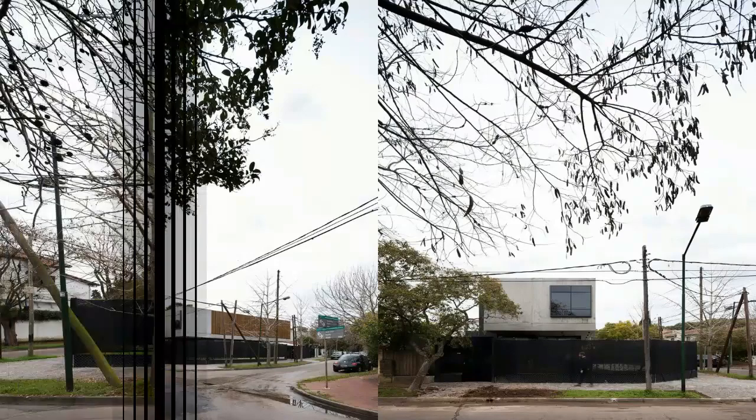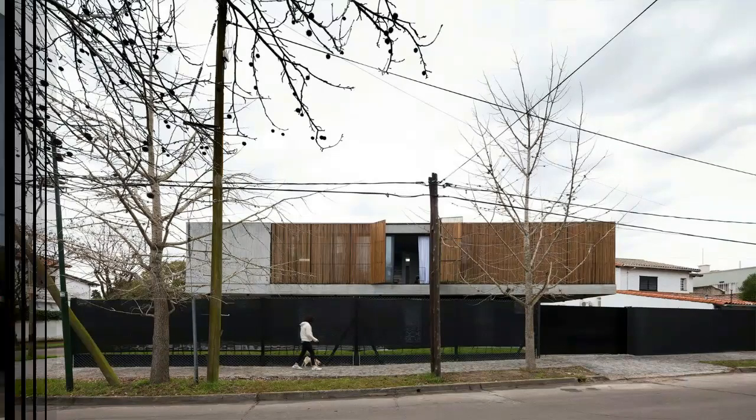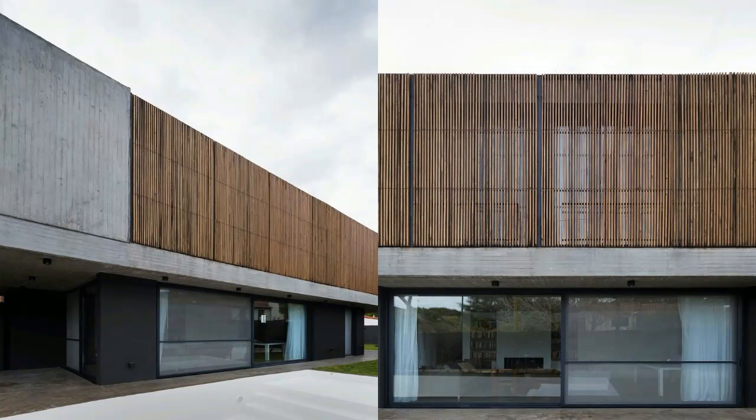In addition, that volume has a study, a suite, and 2 bedrooms on the first floor. A system of movable wood blinds that, when drawn, filter the light that penetrates inside spaces, providing shade and privacy to the rooms, form the skin that shields the main facade, which faces north.